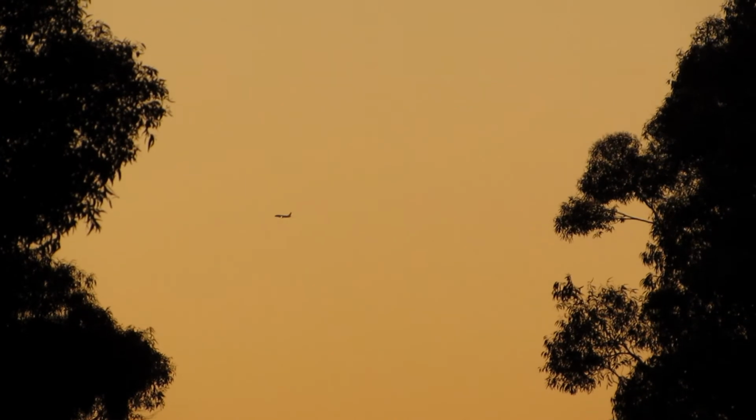It's now dusk, and the swallows have left the sky, but they've been replaced by this. It's a Gould's wattled bat. Would have been roosting during the day in an old hollow tree. They can catch tiny little insects even in the dark.